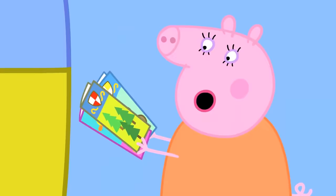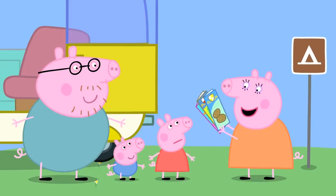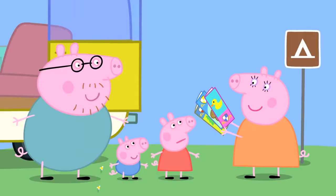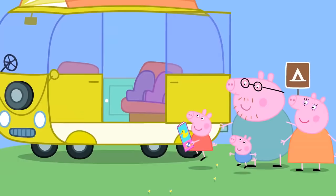Or there's Potato City. What's Potato City? There's a tour of the potato fields ending with a potato tasting. Sounds interesting. Or there's Duckland. What's Duckland? It's a wide river full of ducks. Duckland! Let's go to Duckland! Peppa and George love ducks.